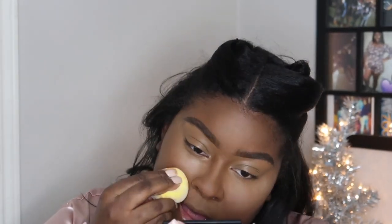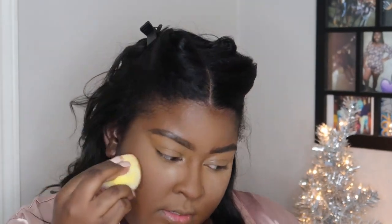Yeah, just setting my face with my Dermablend everywhere that I highlighted. So now I'm gonna take my MAC Studio Fix powder foundation in NW55. Yeah. And I'm just gonna set the rest of my face.